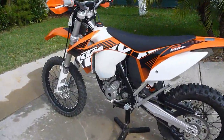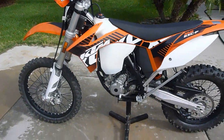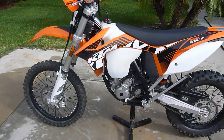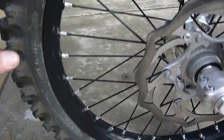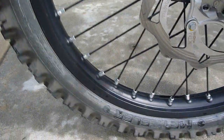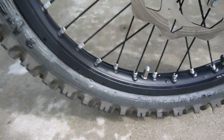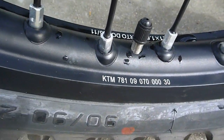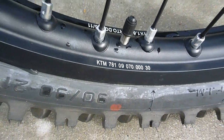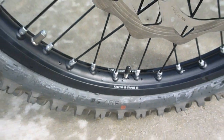Okay, here we go. Let's do a quick walk around on the 350 EXC and see what we got. Right up front, we got something brand new. Check this out. Black spokes, black wheels and black spokes. Now, I haven't figured out what these are yet because they've got different markings on them, so they don't look exactly like the regular XLs.